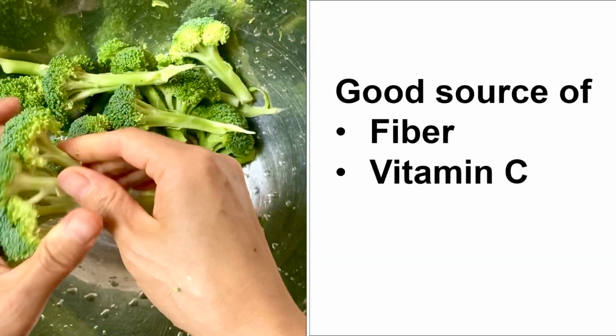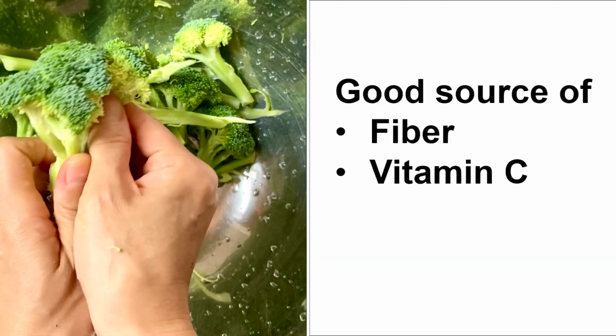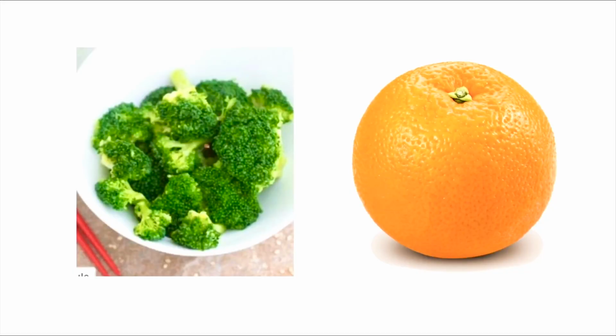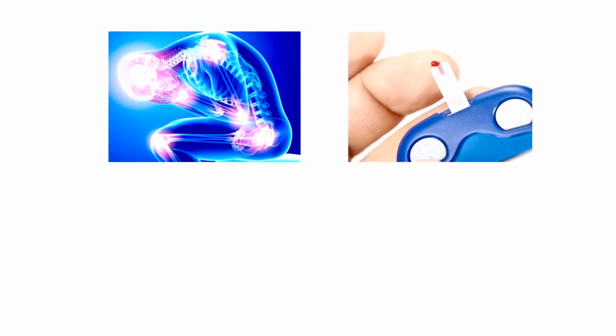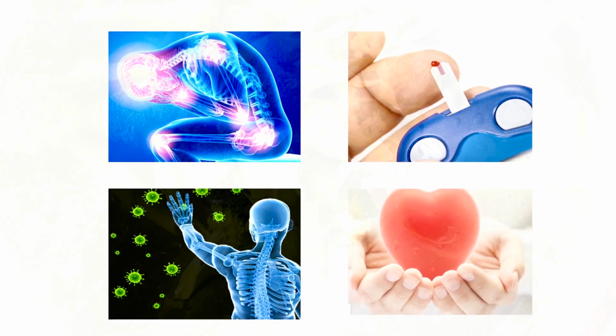Broccoli is high in fiber and is an excellent source of vitamin C. For example, 1 cup of steamed broccoli provides 100 milligrams of vitamin C, while 1 medium orange has only 68 milligrams. And it also reduces inflammation, improves blood sugar control, boosts your immune system, and promotes heart health.